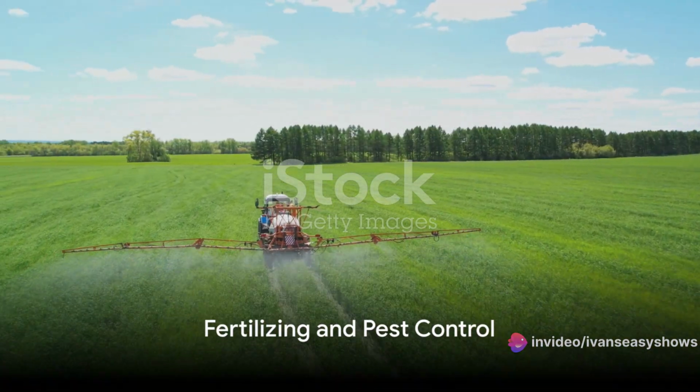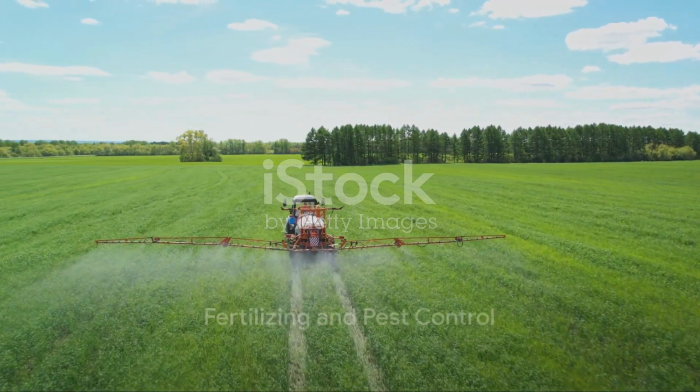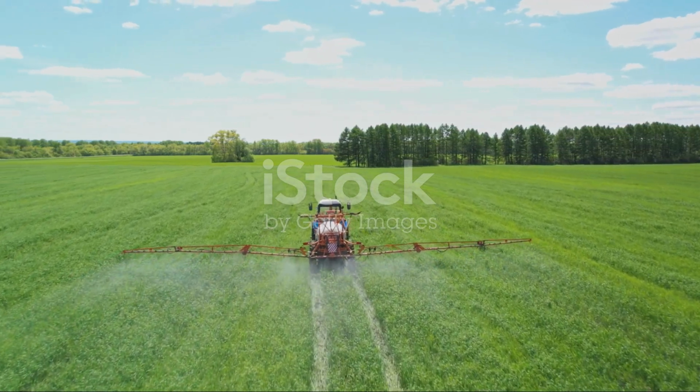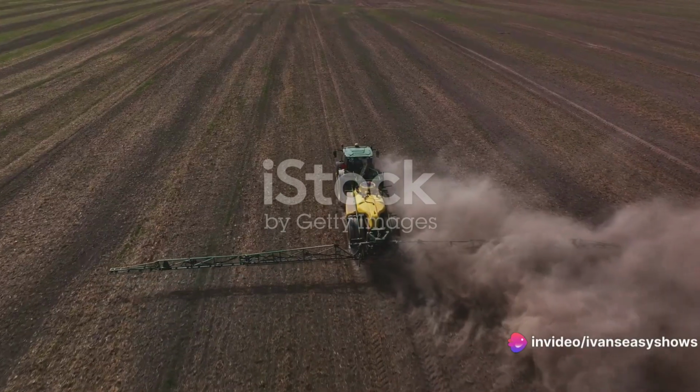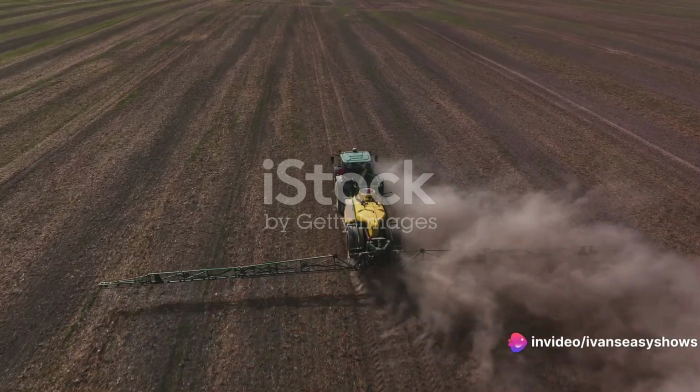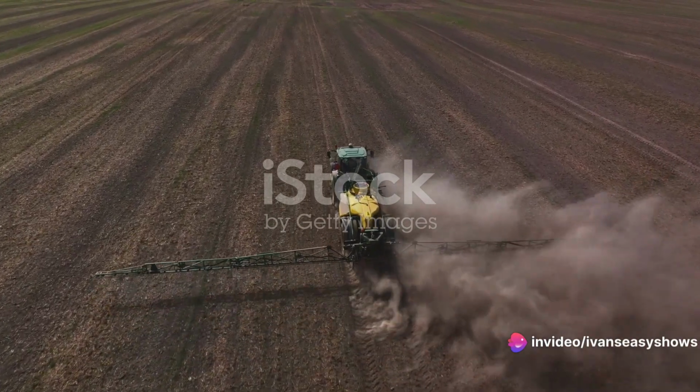Don't forget fertilizing and pest control. Tractor-mounted sprayers are your best friends here. Apply fertilizers and pesticides as required, but always stick to the recommended dosage and safety guidelines. It's about protecting your crops and the environment.